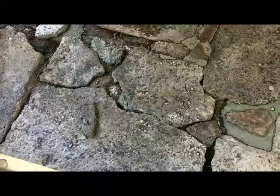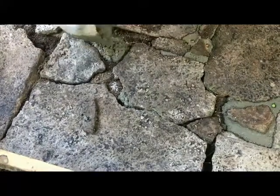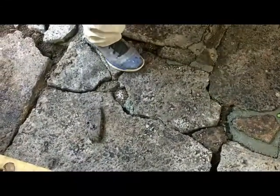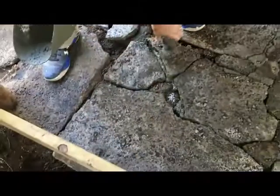Okay, and now I'm going to do that one the same way. I'm going to pick it up a little bit and then kind of push it down so that it's more even. It's not going to be 100% even. It doesn't have to be. Again, do I have to tell you again? This is a freaking barn. Okay.